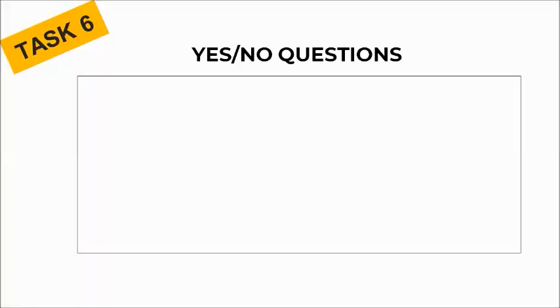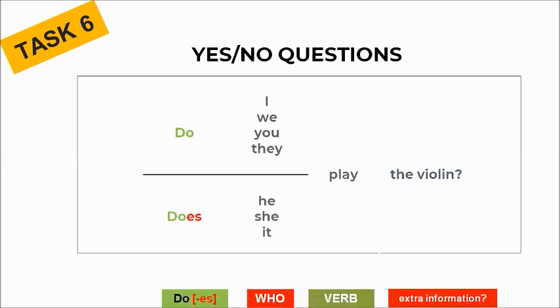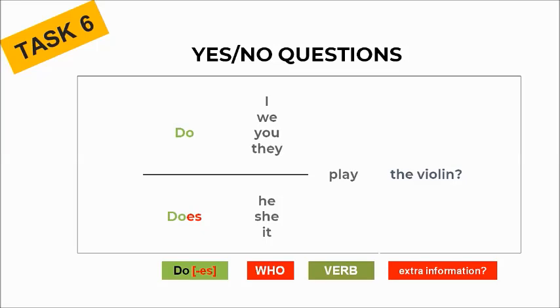And the next task for you is to think how to write a yes-no question in present simple. And when you have some ideas, let's continue. So we move this do or does before the doer, before who. We can also say that we add this do or does in front of a positive sentence. Yes, and again, the same rule applies here when the s ending goes from the verb to this do or does.